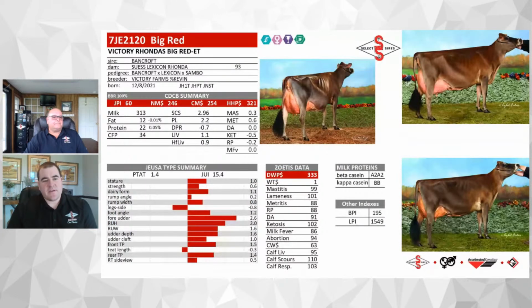He's a Bancroft son, so a little different type of pedigree here, but from a 93-point Lexicon Rondo that was second at the World Dairy Expo in, I think, '14. A bull that we think fits the showcase designation, and he's positive for milk and production. 313 of milk, 34 CFP on the showcase bulls. You're not going to find that very much at all.